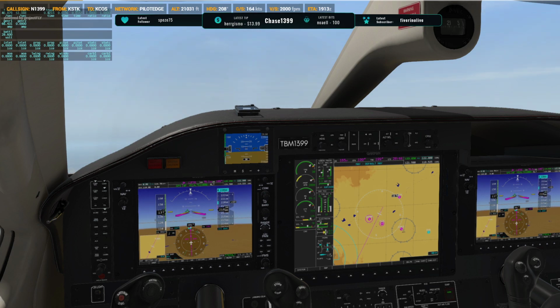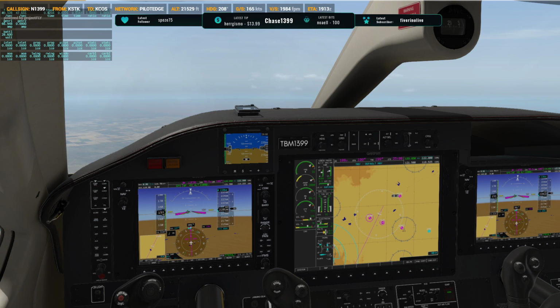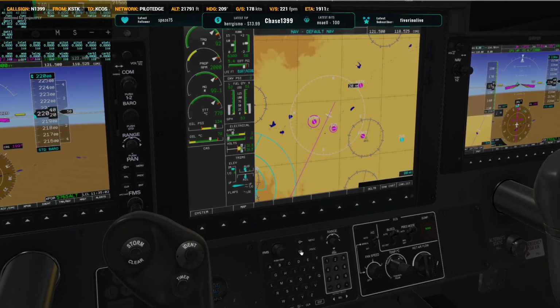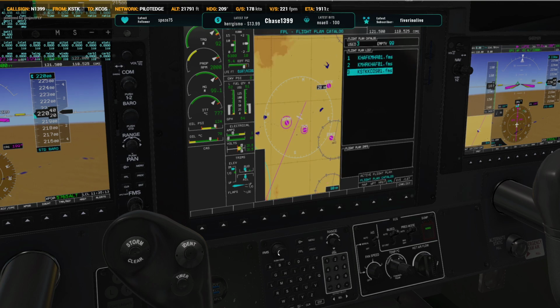It'd be kind of fun to do an RNAV approach. Let's set up for an RNAV 17 right. We'll get ATIS before we set that up, but that's going to be my plan. Looks like left C would be about 10,000 feet, so you can set that for 10,000. Or maybe not.